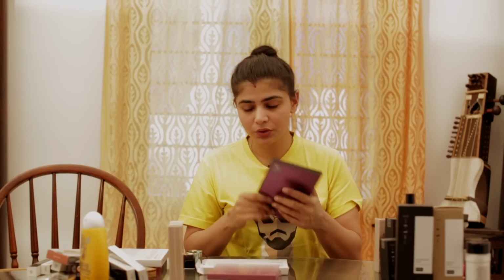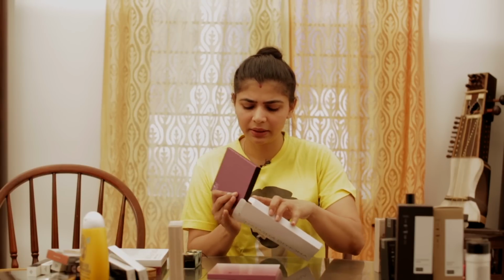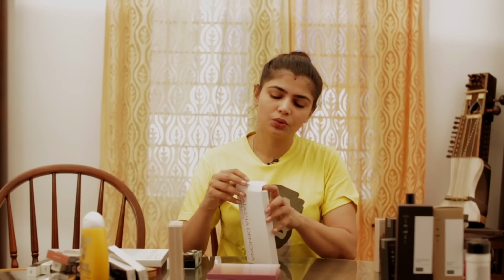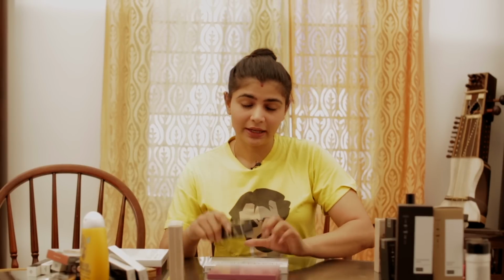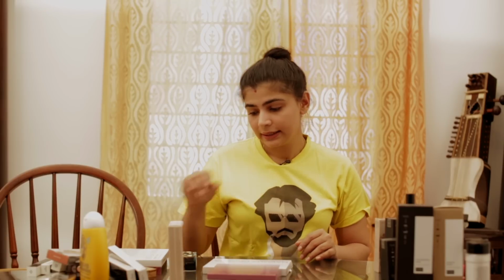And I did do a story on this on Instagram talking about how many mattes and metals. I think it has about 4 mattes, 7 metallics, 2 dual chromes, and one, I'm sorry, I don't know the last one. It's called something special. So I think this has 15 shades, and each eyeshadow pan has about 2.5 grams of eyeshadow. So that's that. This came at 20% off.